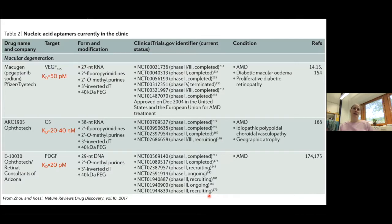Here there are some aptamers which are currently in the clinic or in clinical trials. And actually the only aptamer which has been approved so far by the FDA and the EMA is this Macugen, which is actually used for AMD. And I will talk a little bit more about this Macugen in the next slides.